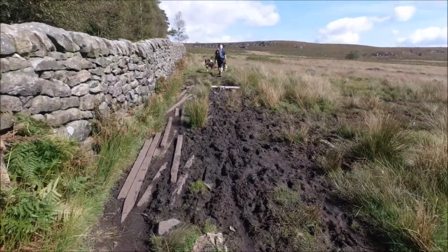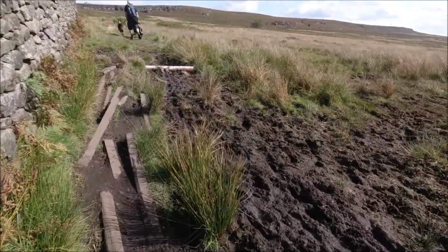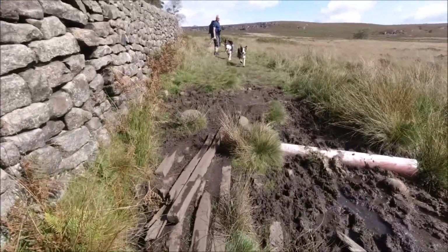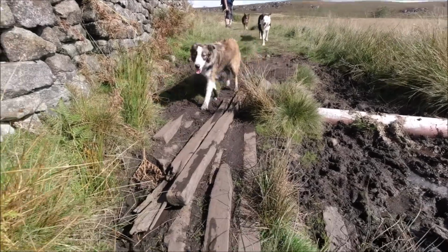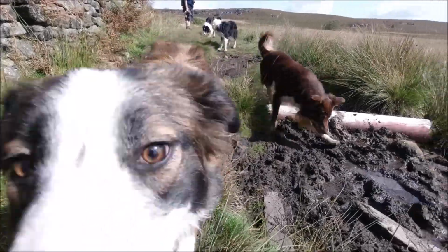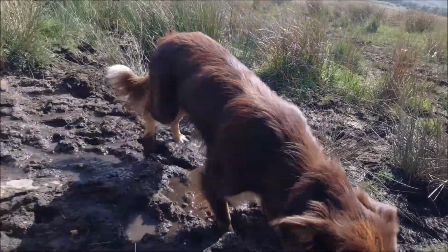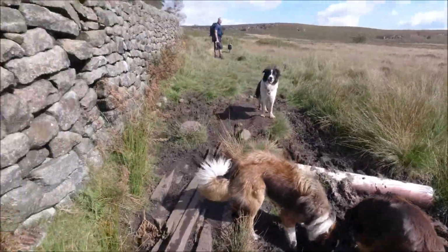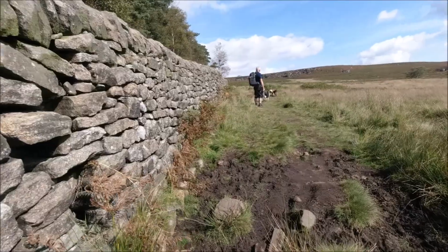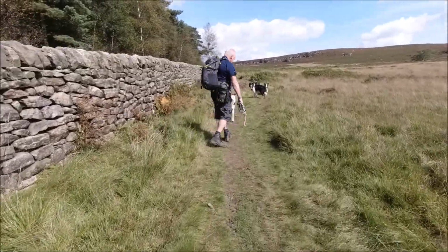Now, the directions for this walk did say that parts were muddy, and this is one of those parts, but we've managed to get away pretty unscathed with the dogs. Just the one filthy girl. Oh, Bay, look at your legs. Oh, did I speak too soon? Don't drink that. Come on. Let's hope they don't jump up people now. Or us.